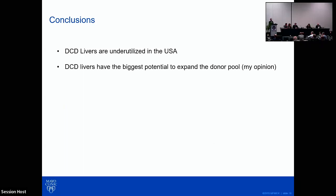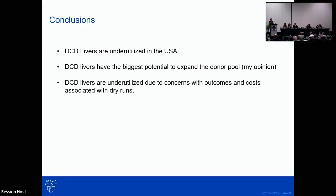I think DCD livers have the biggest potential to expand the donor pool. This is obviously an opinion. Others will, I'm sure, disagree with me on this, which is reasonable. DCD livers are underutilized due to concerns with outcome and cost associated with the dry runs.